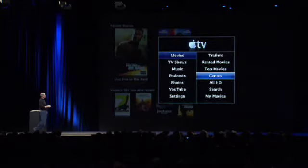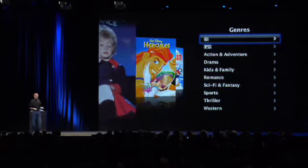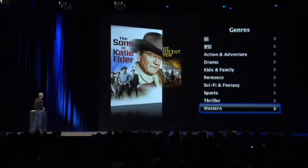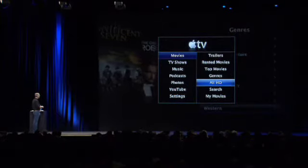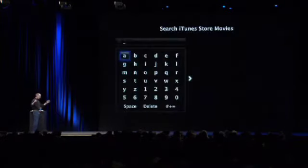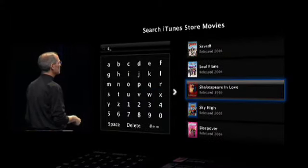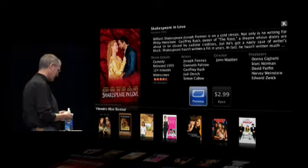So let's go to genres here. We've got all sorts of genres, G and PG and drama and romance and sci-fi, just to see a few of these things. We even got a Western. And I just want to go ahead and show you what search is like, too. You can search for things. Again, we're just populating the database. We're ingesting all these movies from the studio and encoding them right now. And it's pretty great. So I want to find Shakespeare in Love. Again, it's a real fast live search. There it is right there. Just go down to it. Boom. And there's Shakespeare in Love. Preview or to rent. So it's that simple.